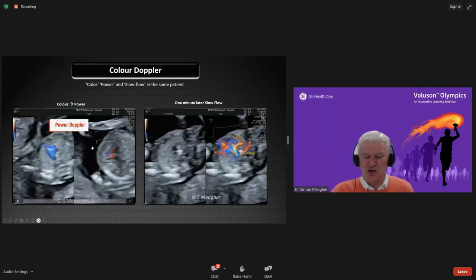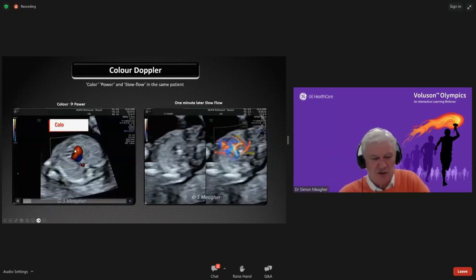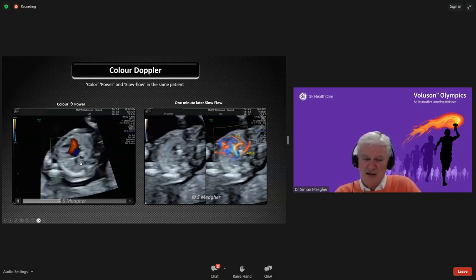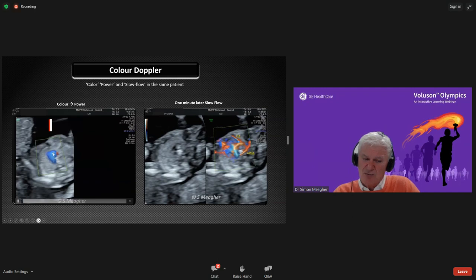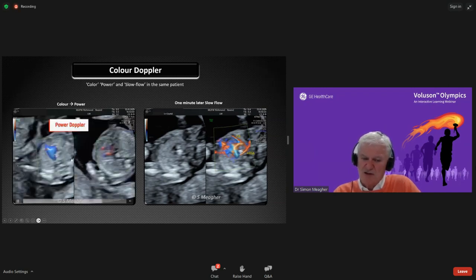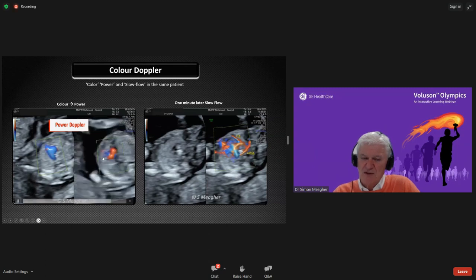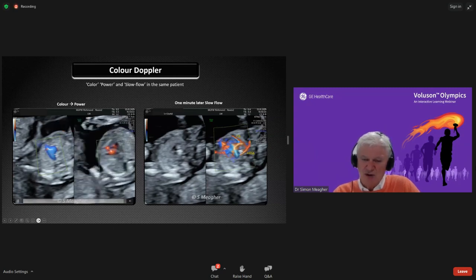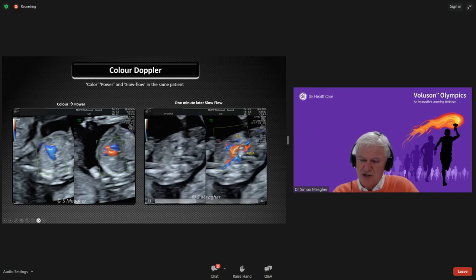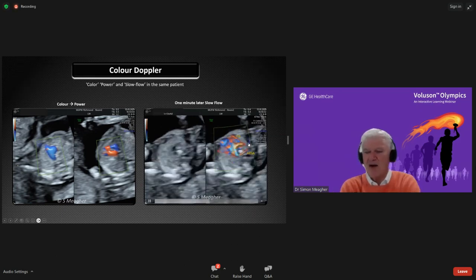In this case, with color Doppler, you will see a 4-chamber view of the heart and a 3-vessel tracheal view, which looks fine. But then you move to power Doppler and you get better definition of the ventricular fill, and better definition of the 3-vessel tracheal view. But then you move to slow flow, because both power and color look normal in this baby. When you move to slow flow, you get better ventricular fill. You can see all the great arteries, but now you see there's an aberrant subclavian artery.